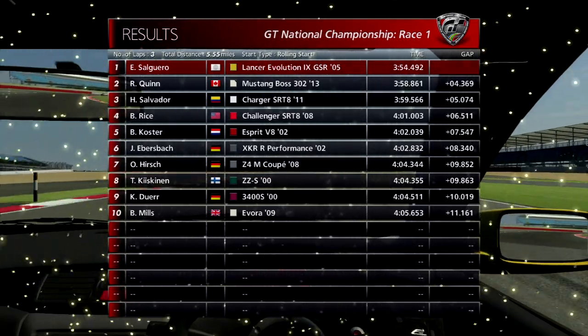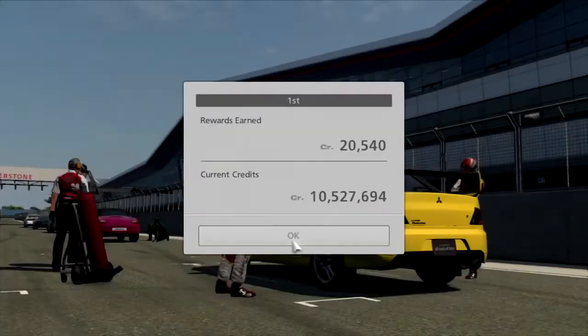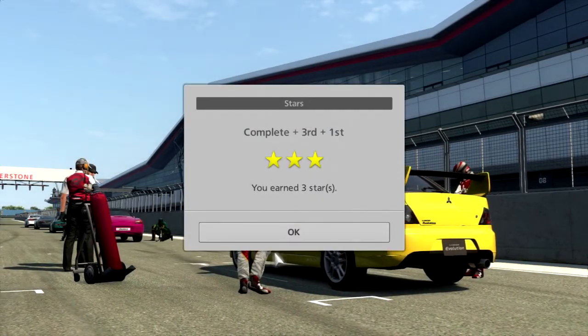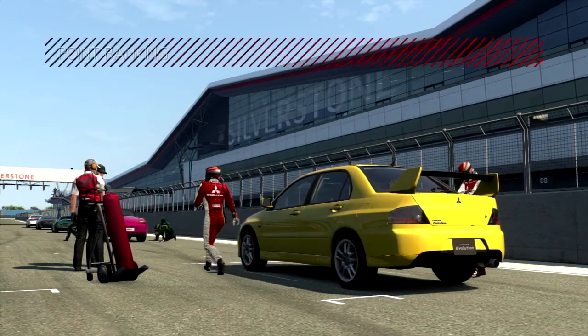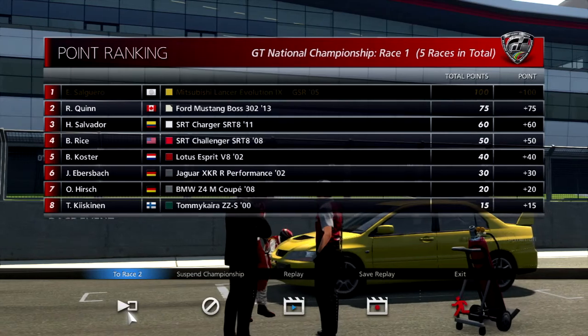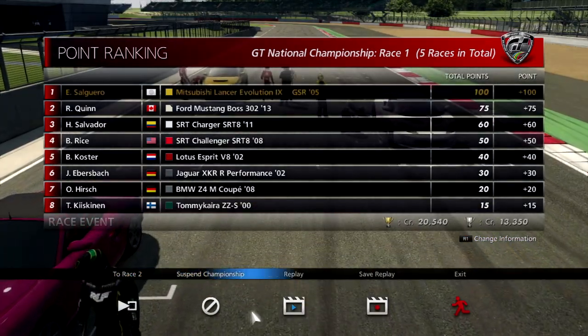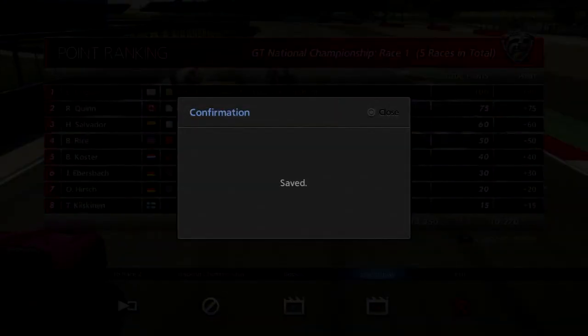Oh, look, Buddy Rice, Indy 500 winner, in fourth. Very cool. So, that is race number one down. Let's get our 20,000 credits. There's our pit crew working on the car. Post-race analysis or whatever. And, yeah. Let me go ahead and save the replay, and let's move on to race number two now.